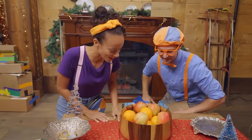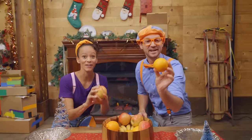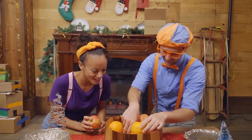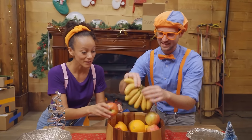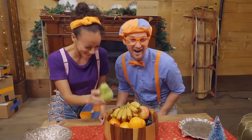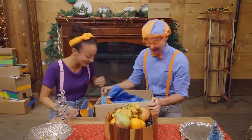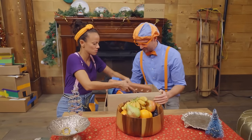Whoa! Wow, there's so much in here! Yum! Oranges. Ooh! Apples. And some bananas. Wow. And look! A pear. Wow! So much fruit! What else is in here? What, there's more? Yeah! What is that?